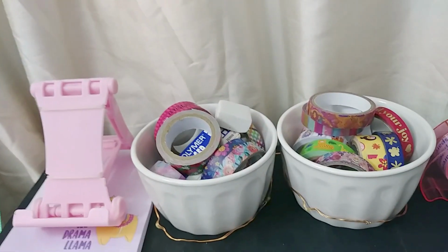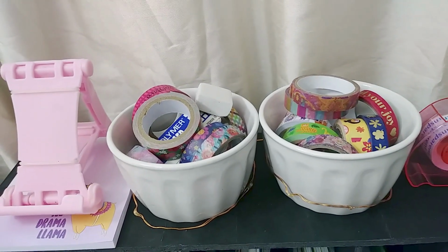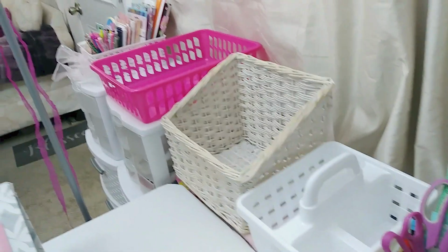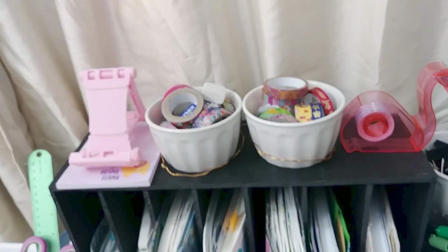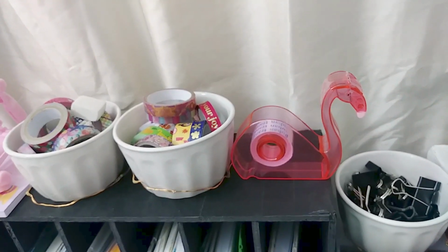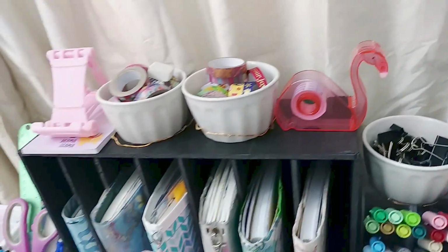But I like to have some of my washi tape handy here on my desk. So all of the rest of it is stored back over here, which I'm going to be reorganizing in those drawers. And so right now I just have a good amount that I can grab right here at my desk. And then also my beautiful Dollar Tree Pink Swan tape dispenser that I love so much.